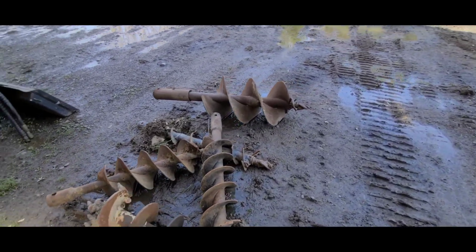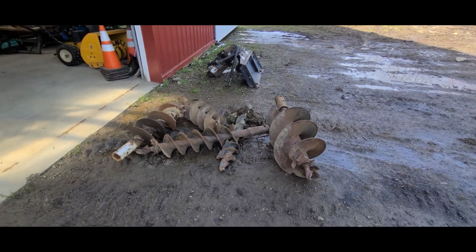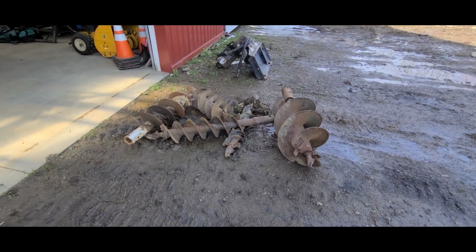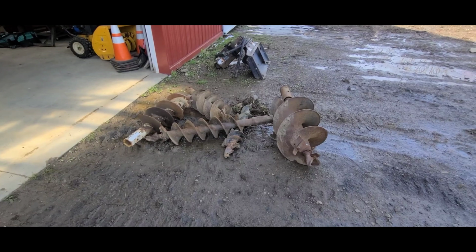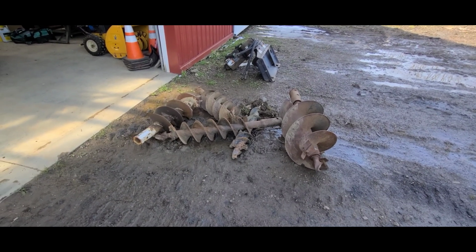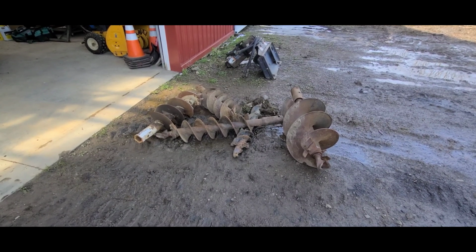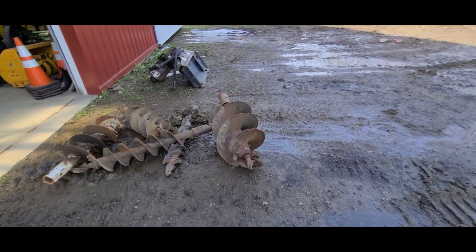So, right there, that's worth its weight in gold. Especially here on the farm, doing fence, I mean, you name it. I've always had the need for an auger here. We've borrowed one multiple times from another source. And now basically I can just hook onto it and go when I need to.